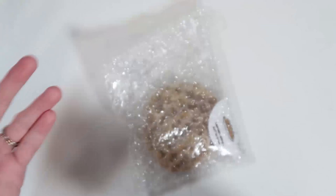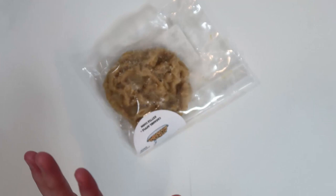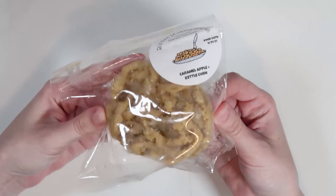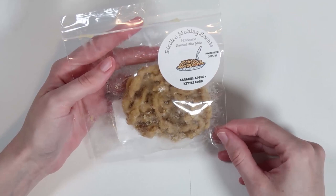But this was the last scent, and unfortunately, I don't really like it. Thank God, I have a lot of wax loving people in my life, clearly. So if someone else wants this, they can totally have it. So this is shaped like a funnel cake, first of all. So cute. But the scent, there were again two options, and I went with this one because I thought I would like it, but not everyone's gonna love every scent, so this is definitely not one I enjoy. It is caramel apple and kettle corn.